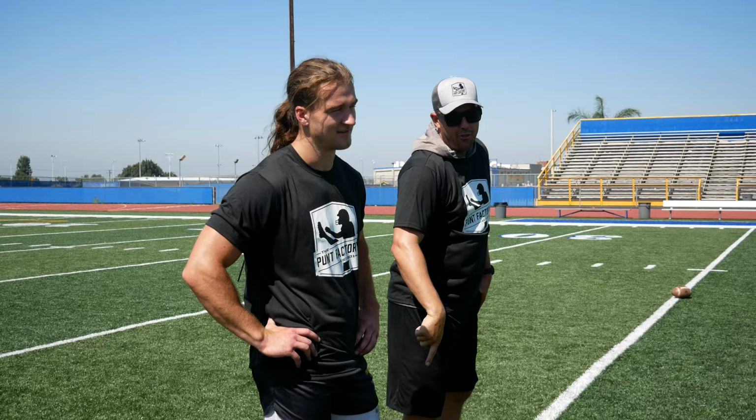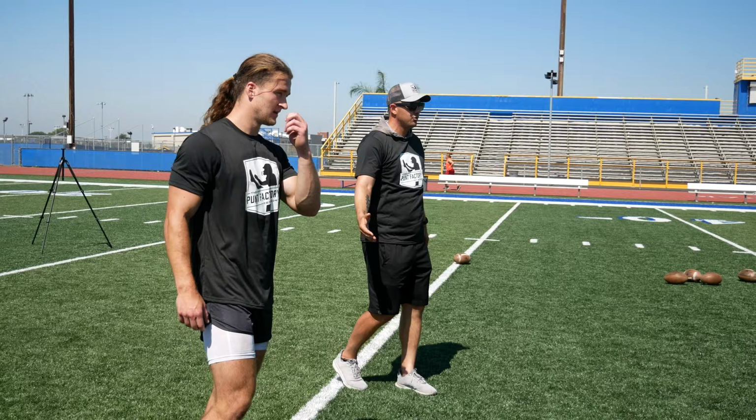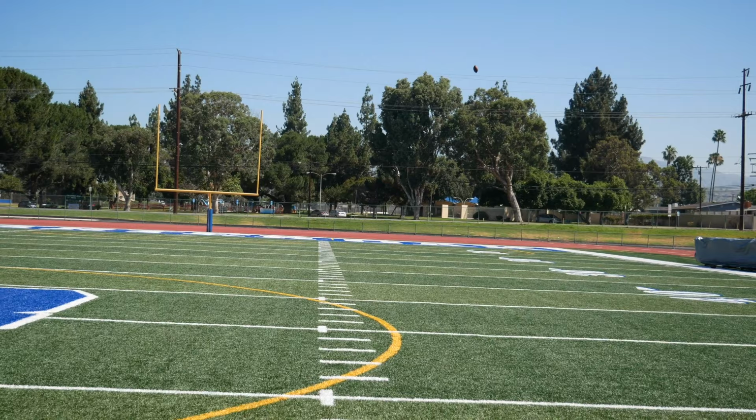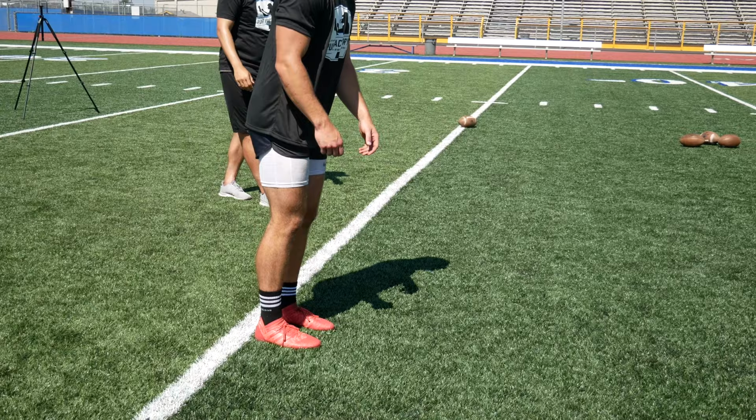All right, so we're standing on the 35. We're going to go two balls from the 35, two balls from the 40, two balls from the 45. Just working on some inside the 20 stuff. Scoot over a little, Jamie. You're outside the house. A little bit high. Probably get a redo of that. Let's lock it in.